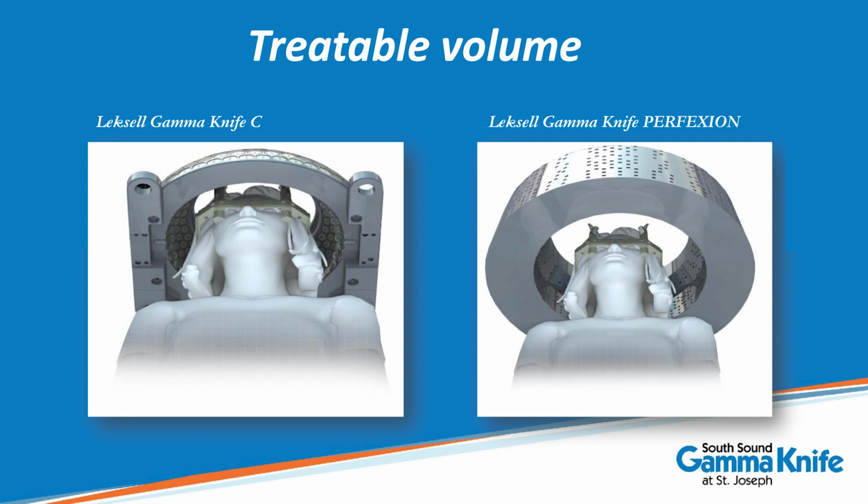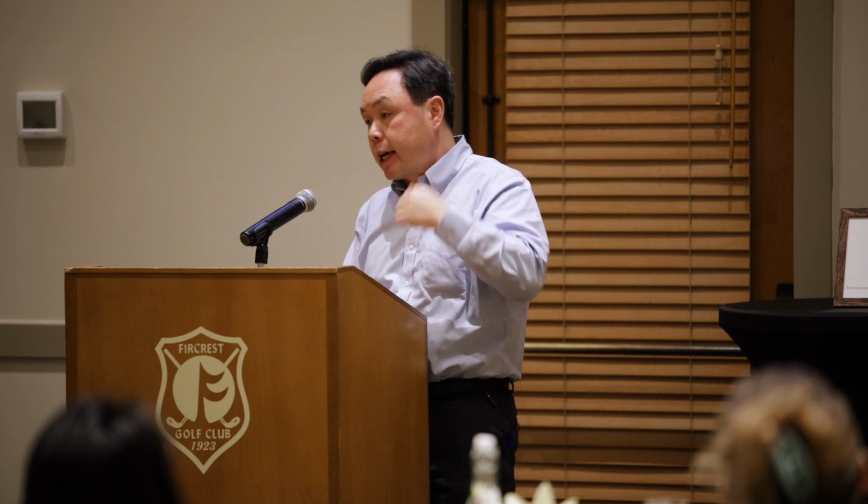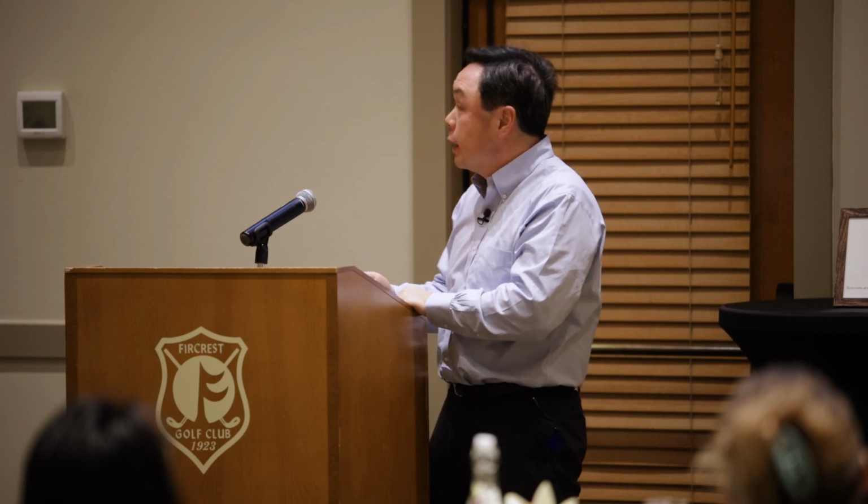So some of the biggest changes from prior Gamma Knife compared to the one we have right now is basically what we call the size of the bore. Initially, the original treatments were very tight, and the newer ones, basically on the right side, you can tell it's a lot bigger, so it allows more flexibility. We can treat more different patient types. It also allows us to go further down in the neck to treat some of the head and neck cancer, like nasopharyngeal cancer, and also some of the spinal mets as well.